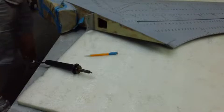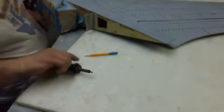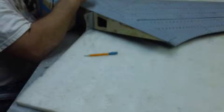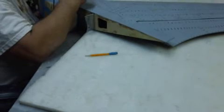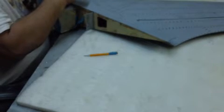Bam. Panel line is back. No worries. That'll show up good under the paint. Doesn't take much to show up under that paint. Especially silver. Shiny silver. Shiny, shiny.